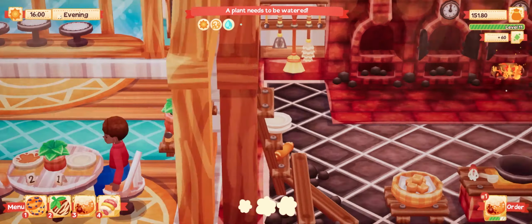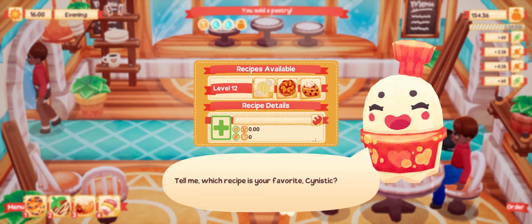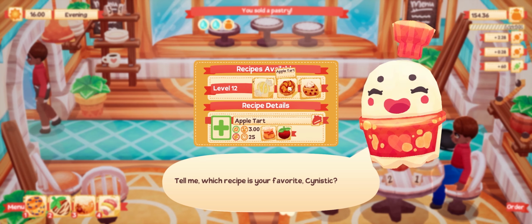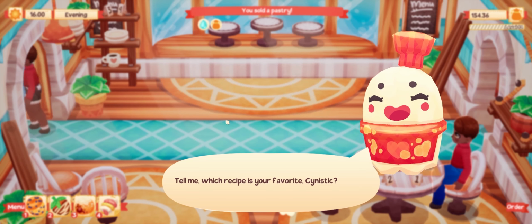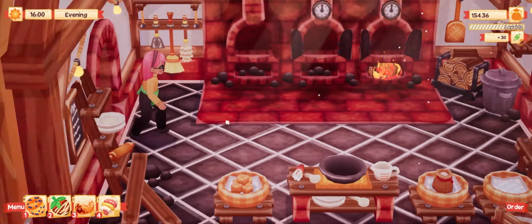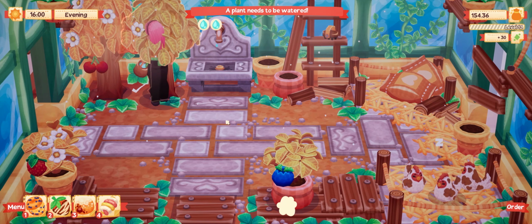Okay, there we go. Oh, what's my favorite recipe? Is that pecan pie? No, strawberry scone. Ooh, interesting. Yeah, let's go with the strawberry scone because we have all of that. Oh, no leftover pastries, y'all. Isn't that great? Now we just gotta clean this up.